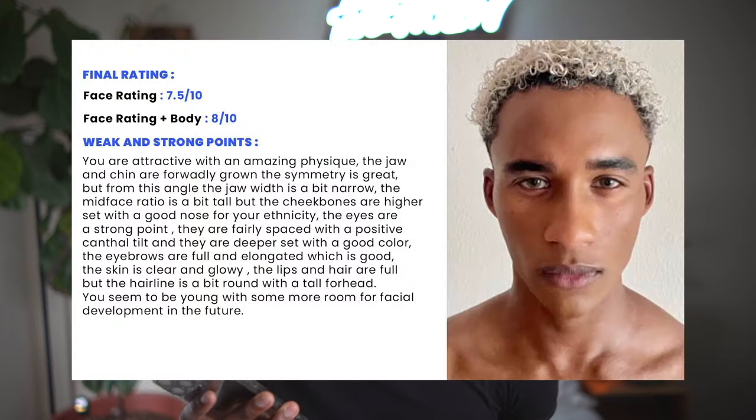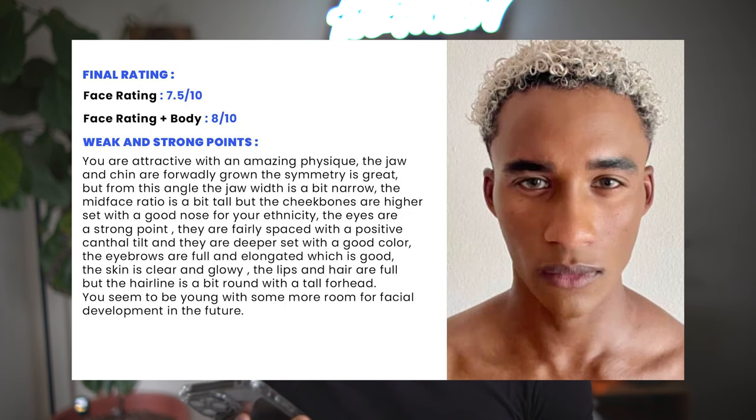The eyebrows are full and elongated, which is good. The skin is clear and glowy. Eyebrows, told you guys in the last video, microbladed. The lips and hair are full, but the hairline is a bit round with a tall forehead. Again, probably the angle of the iPhone, and also because I do have a pretty big forehead. It's also curved. Told you guys this in the last video.